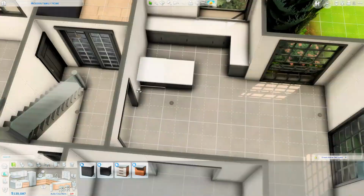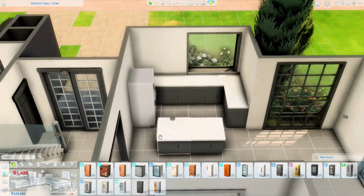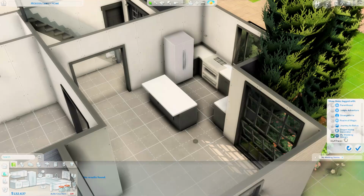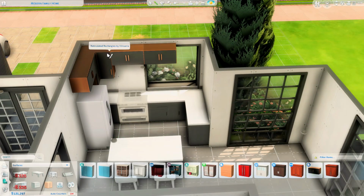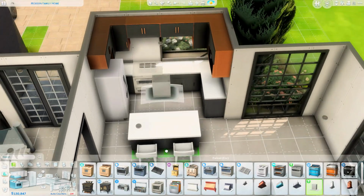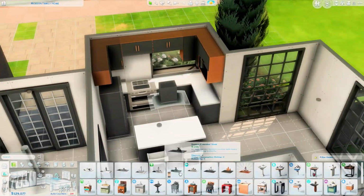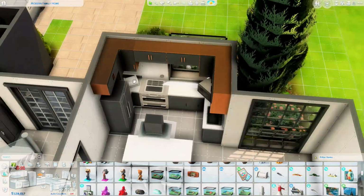This is the kitchen area. I decided to go, again, very modern, so we do use a lot of items from Dream Home Decorator, which is probably one of my favourite Build Buy packs. I don't know if that's a controversial thing to say, because I think gameplay wise it was a bit lackluster, but I think the items that came with the pack are amazing. I think you can use them in all different settings, but I had in my mind that I wanted to go for this black and white theme throughout the house with pops of colour.